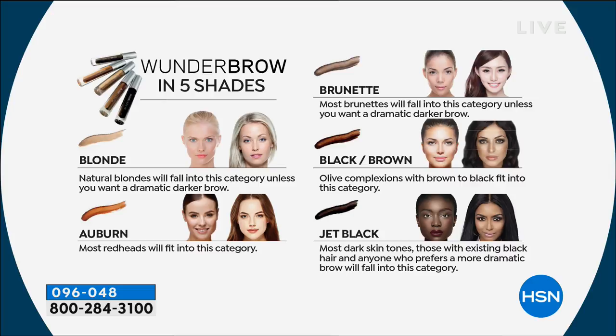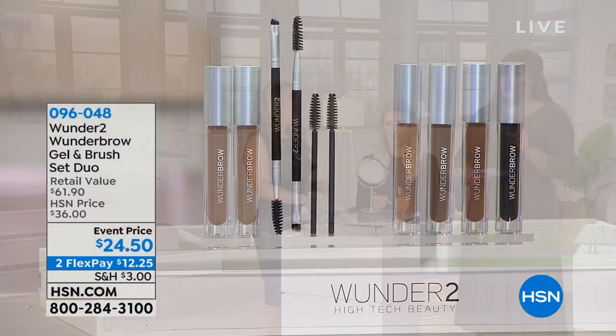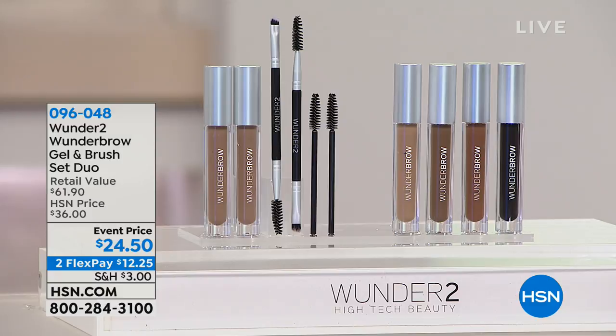And so all you have to do is pick your shade. So we have the blonde, as you can see, for the blondes. And then you have your auburn, you also have your brunette. So take a look at the graphic there to figure out where you are, the black brown, and then also the jet black. Remember, you're not only getting two, which is better than a buy one, get one, you're getting the two spoolie brushes and the two precision brushes.